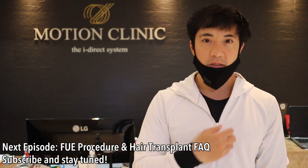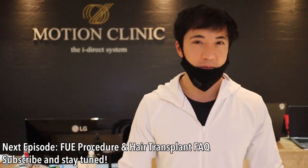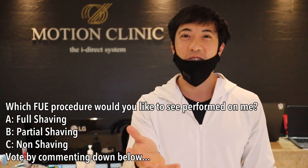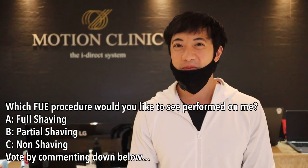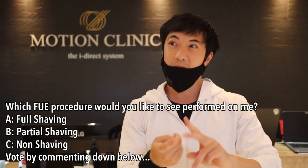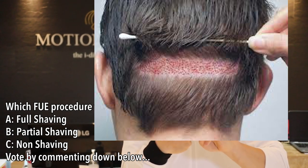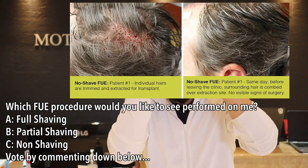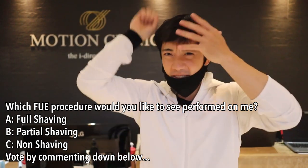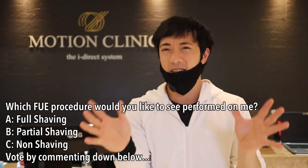So that's my consultation for today. That's what you see when you come to Motion Clinic for the first time. My question to you guys is, which procedure would you like me to perform? We have the full shaving, where they shave the whole hair, like what Hairliciously did. We have partial shaving, just a little bit of a mixture, or non-shaving, where they leave my hair intact and they just individually pluck out single ones and then graft it. We've all seen the full shaving, but I don't think anybody has seen partial or non-shaving.